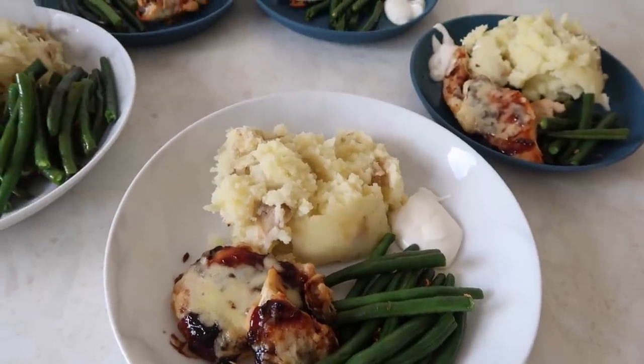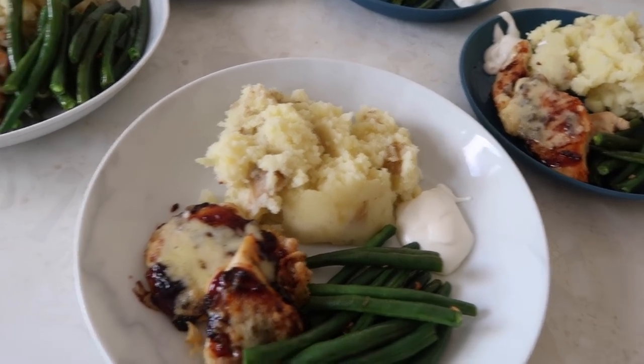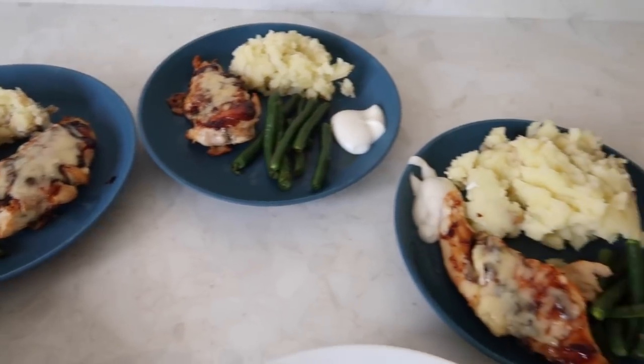Okay, so that is dinner all ready. We've got the cheese and caramelized onion chicken with garlic mash and stir-fried green beans. Looks good. I think the boys are going to love this one.